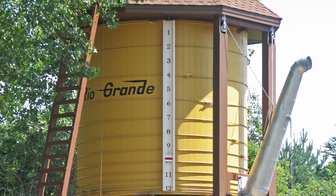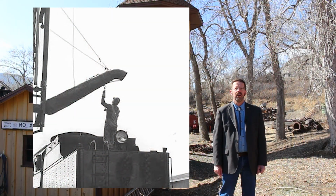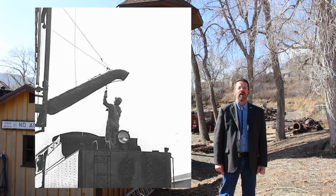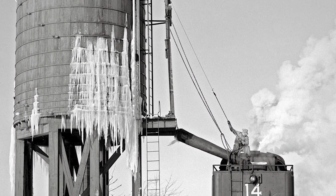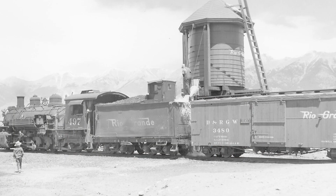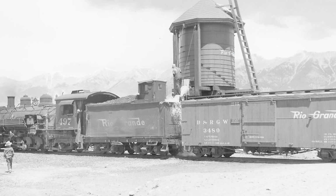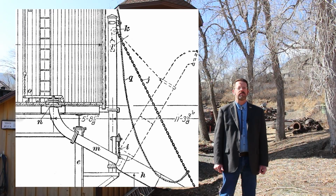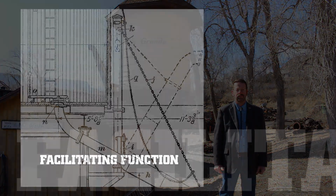When a locomotive pulled to a stop, the fireman would climb onto the tender and pull a funnel, otherwise known as the spout, down from its upright position. The fireman then tugged on a rope, chain, or lever to open a valve, letting the water flow freely. The filling process was typically just a couple of minutes in length, ending when the tender overflowed. The water was shut off, the spout pushed back, and the train was free to resume its travel.